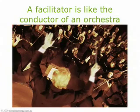And they are essentially someone who's responsible for leading or coordinating the work of a group of people in a workshop or meeting. They're not a team leader, they're not a manager, they're there for a specific purpose. And it is to coordinate this group of people to achieve the objectives set on the agenda. Think of them like a conductor of an orchestra.